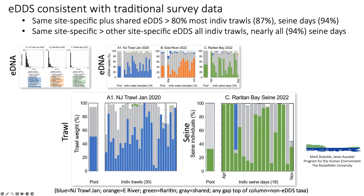New Jersey trawl records are by weight, and the seine records are number of individuals. In pooled data, the proportions by capture are approximately the same as those with eDNA. That's true for the trawl, and it's true for the seine data. And also similar to eDNA, seine site-specific plus shared taxa made up more than 80% of most individual trawls and seine days, and site-specific taxa were more abundant than other site-specific taxa in individual trawls and nearly all seine days.